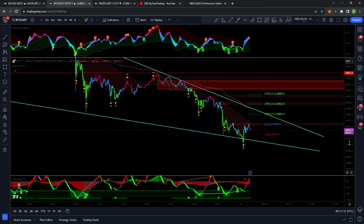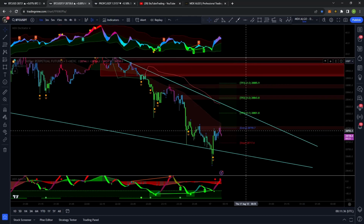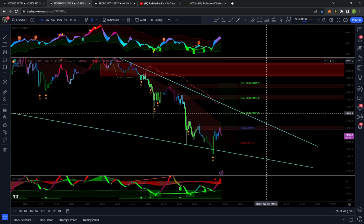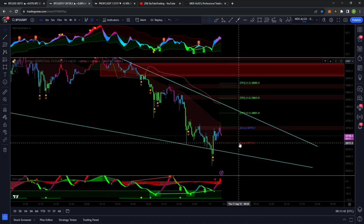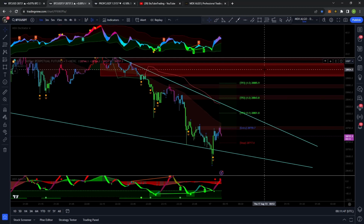Well, the algo did figure along. I personally usually don't use the trade setup feature. Sometimes I will use it. I usually choose my own entry and my own stop loss.